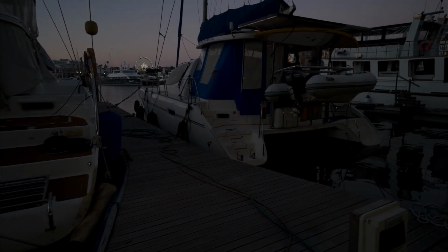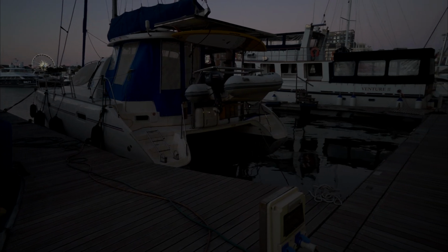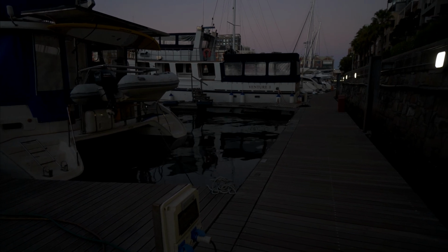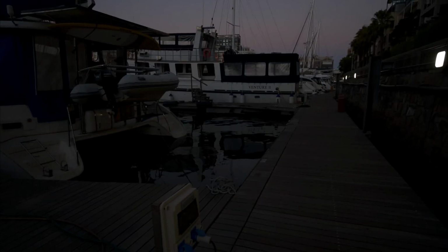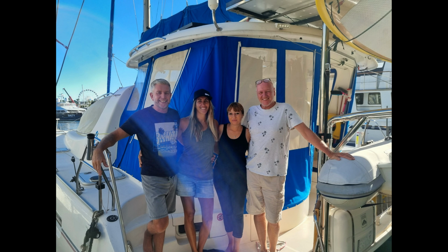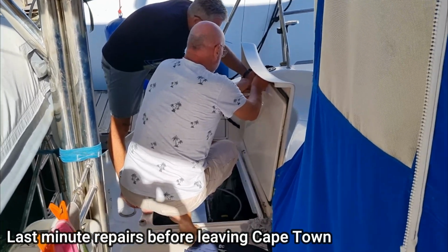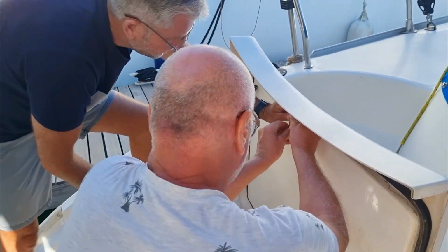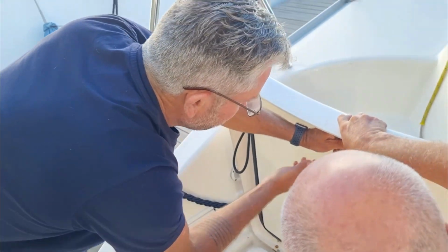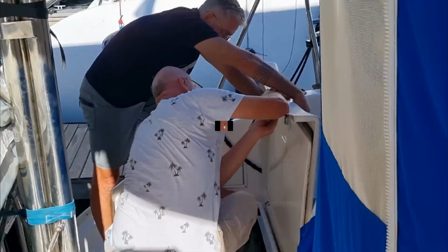After a final evening in the V&A Waterfront Marina in Cape Town, having spent 2 months in Cape Town, we were leaving early the next morning. As is customary with sailing, something broke just before we left, so we needed to make a new latch for the engine bay door. Last moment action.